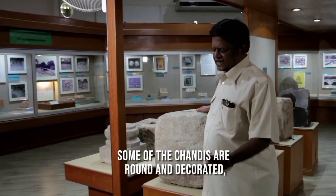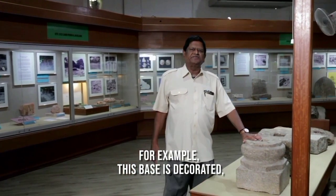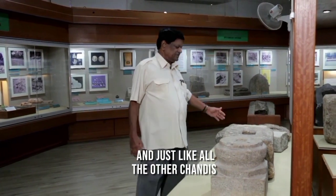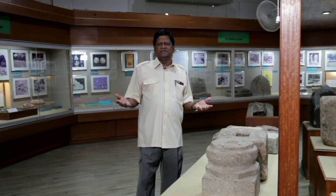And some of the chandis are round and decorated. For example, this base is decorated, and just like all the other chandis, all the chandis have pillar bases in Bujang Valley.